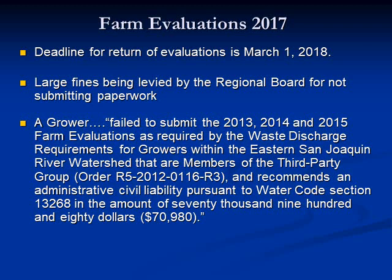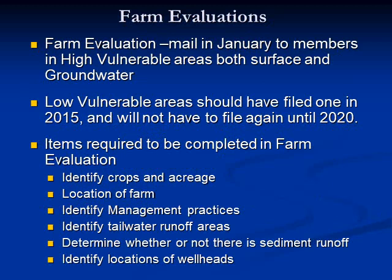The coalitions are here to help you fill out that paperwork, collect that paperwork, and make sure you're in compliance with the regulations. Coalition does not implement the regulation, or is not the entity that implements the regulations, but we are the entity that does help the growers be in compliance with the regulations. Farm evaluations will be mailed out in January for both surface and groundwater areas and high vulnerable areas. If you're in a low vulnerable area, you should have filled one out in 2015 and will not have to fill one out again until 2020.